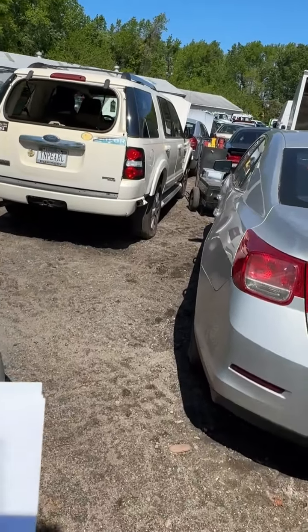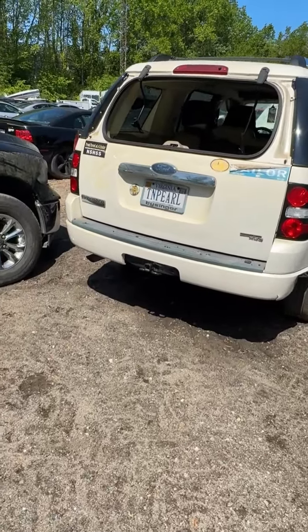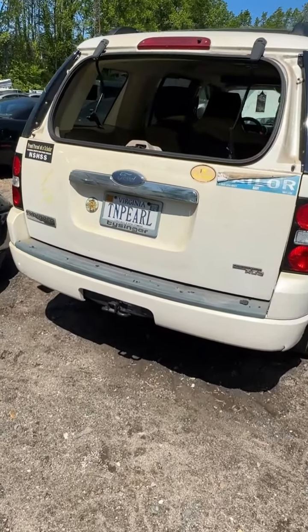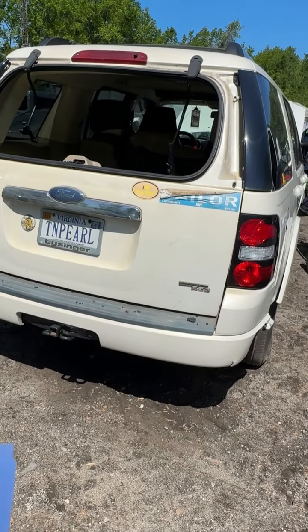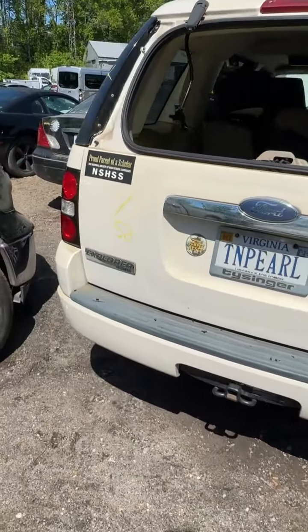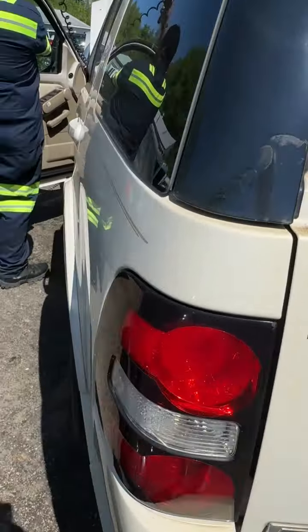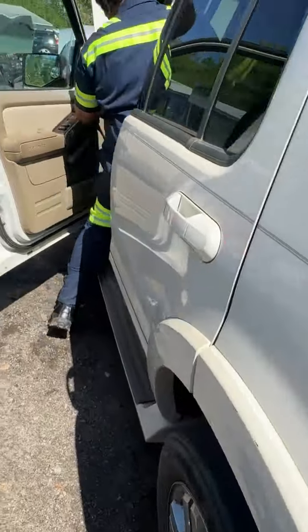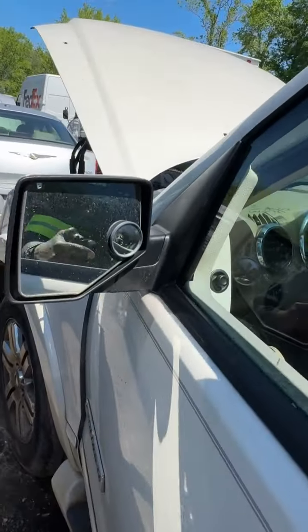The next lot we have is going to be lot 52. This is going to be a 2007 Ford Explorer. All right, $150 on the key fee. He has the jump box hooked up to it. The back deck window is broken out. Let's see what it's going to do. He's jumping in. I'm going to scoot around to the front end while he's getting in there.